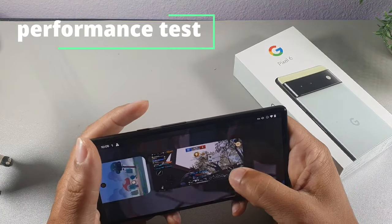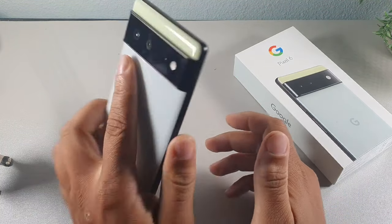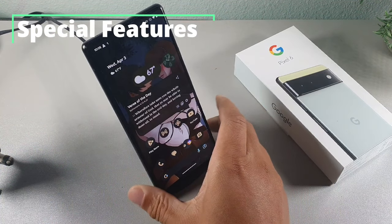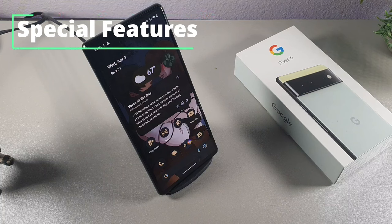But yeah, this device was fire when it came out. It's still very good when it comes to holding up right now. It's got that wireless charging feature, so if you put it on a wireless charger, you're still going to be able to charge it up wirelessly.